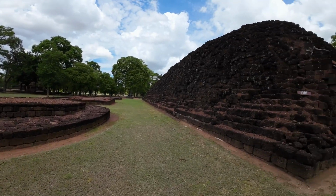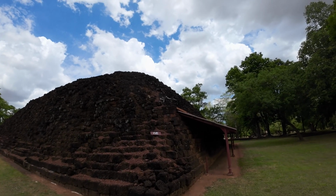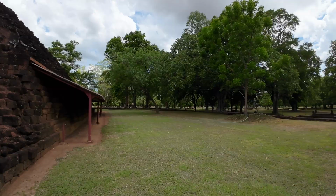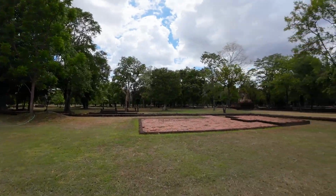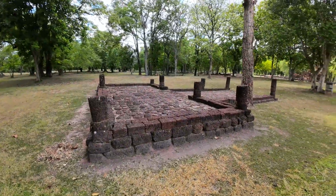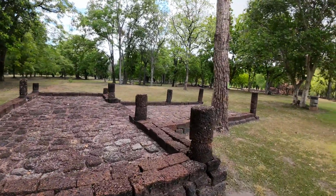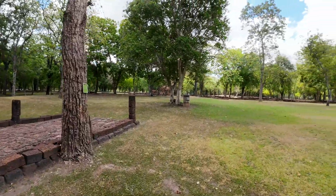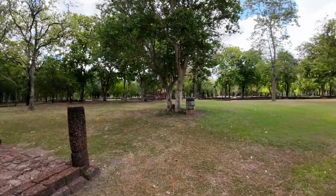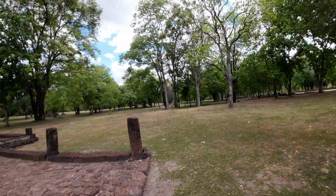You can see all the bases. Now it's just kind of a pile of bricks. That looks like maybe a naga right there on the corner. All right, let's go over to that little prong right there. So this one here is down to the base, but they did put a couple of the laterite stones back up. And then they have some of the stones over here that was used for the lintels. And they're just all through here.